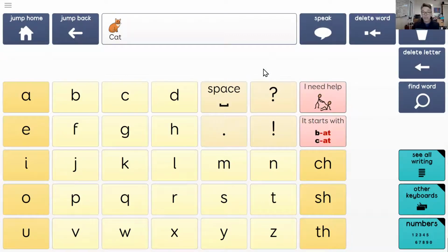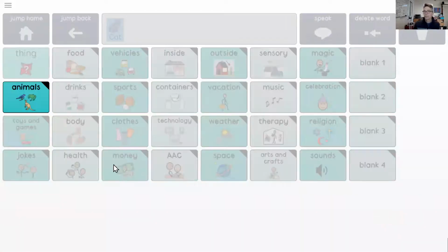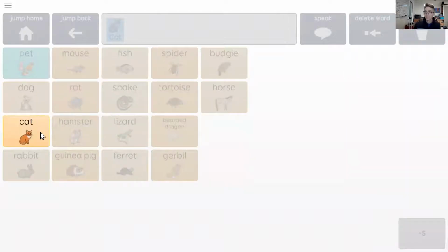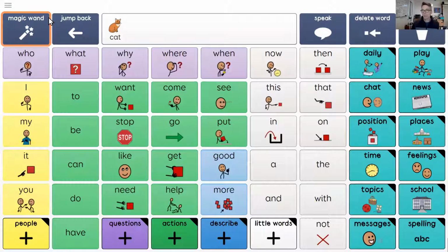And then if you're me and you never remember where anything is in any grid set, I can use the find word button here and say, well, let's find out how to say cat. And then what grid does is it will give this little pathway and it can say, see, we're going to go to topics, animals, that makes sense, pets, and there's the word cat. Okay, now let's see if we can find that again. And then we can go back and try to find that with the person.